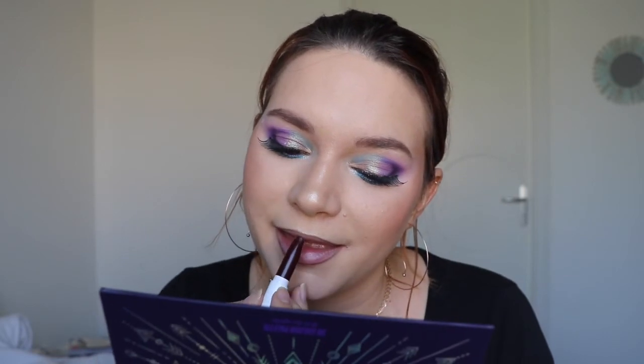I'm gonna take a brown for the lips. From Colourpop, the lipstick Creature. It's a matte. So it's like a very dark plum. And in the center, same brand, Colourpop, it's a lipstick called Aquarius, and it is a cream. And then I'm gonna blend.